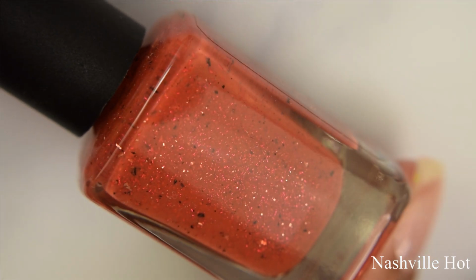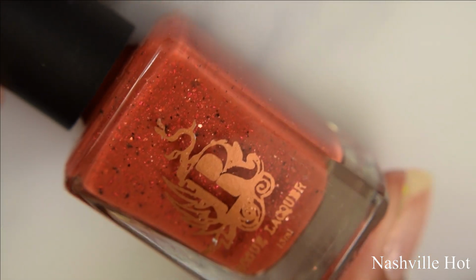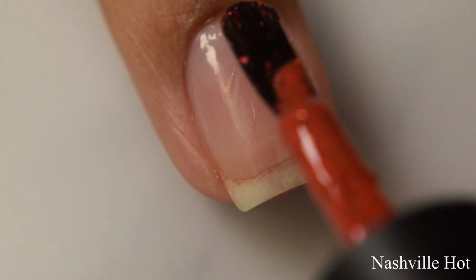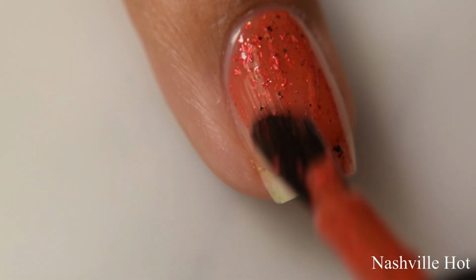And next is the Nashville exclusives that were for the Polish and Beauty Expo. So first we have Nashville Hot. This is described as a burnt orange toned red with red to copper metallic and black flakes.